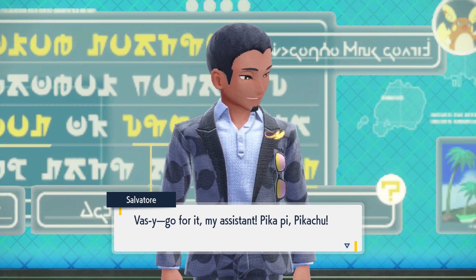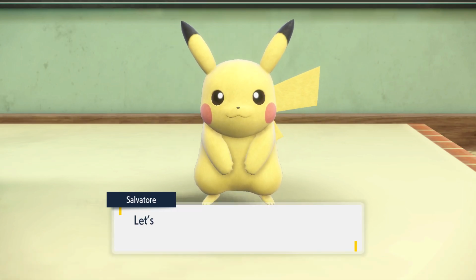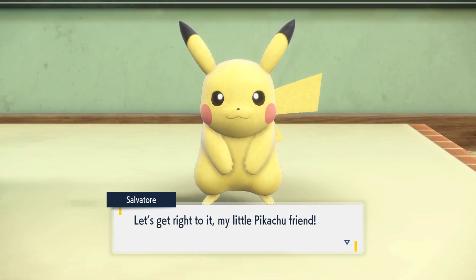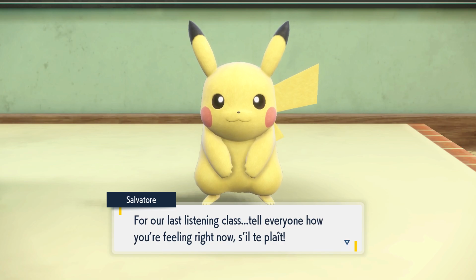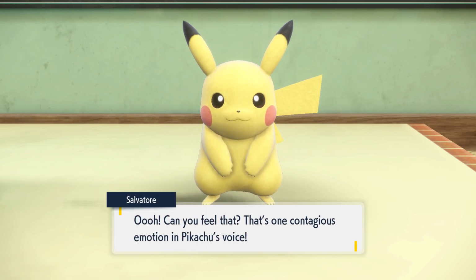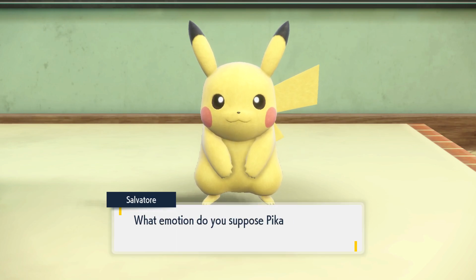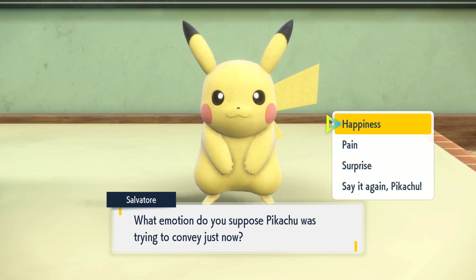Thus I call upon my assistant, Pikachu. Let's get right to it, my little Pikachu friend. For our last listening class, tell everyone how you're feeling right now. Oh, can you feel that? That's one courageous emotion in Pikachu's voice. What emotion do you suppose Pikachu is trying to convey just now?